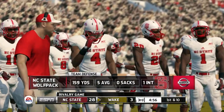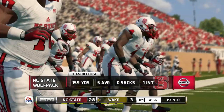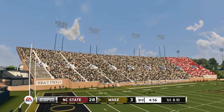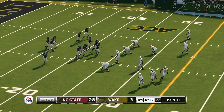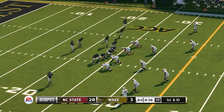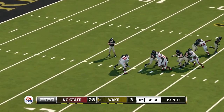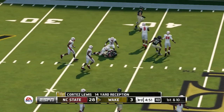NC State's coaching staff will go out tonight, and I think the offensive coordinator should buy the defensive coordinator his meal. Well, the defense has been great. There's no doubt about it. But I just think that the offense that they're facing, they've just been so conservative, so predictable. It's made it very easy for this defense to have a dominant game.